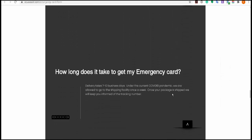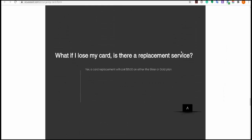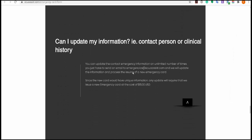How long does it take to receive the card? Typically it is 7 to 10 business days. There may be a delay due to COVID-19. If you lose your card, there is a replacement card service for $15. If you need to update your information, you can do that by sending an email as listed here and paying the $15 replacement card fee.